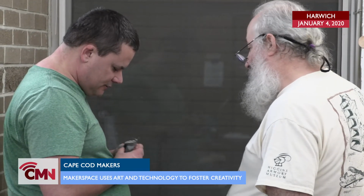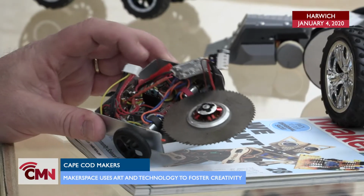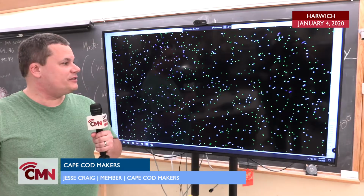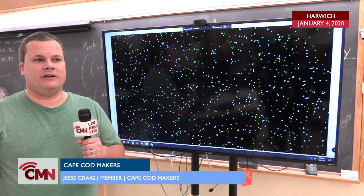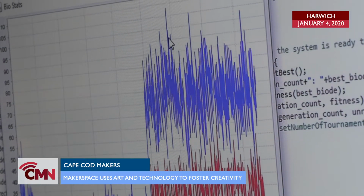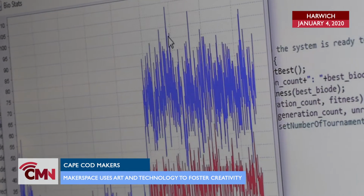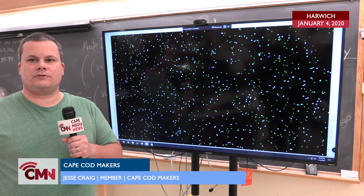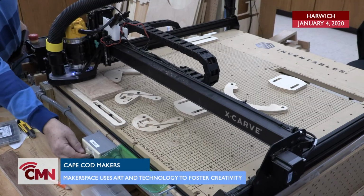Other members of the Cape Cod Makers work on a variety of projects, both as a learning experience and artistic outlet. Okay, so this is a programming experiment I've been working on for a number of years. It uses a technique called evolutionary computation, which is the idea of taking concepts we've learned from evolution and using them as a sort of artificial intelligence.